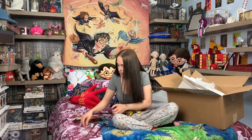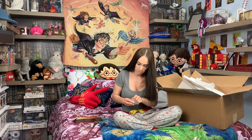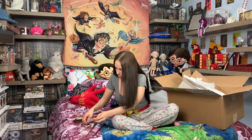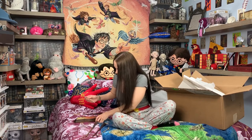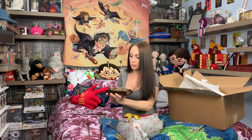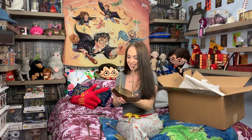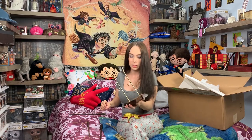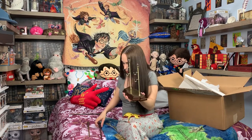Okay, let's see how hard this is to assemble, because I'm not the best at this. There's a W. Okay, I'm not even gonna tell you how long that took me to put together, but it's put together and I am super proud of myself. Yeah, it did require a screwdriver. So, you know, fun muggle tools.